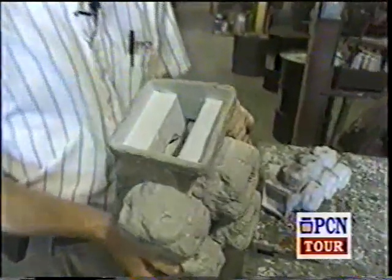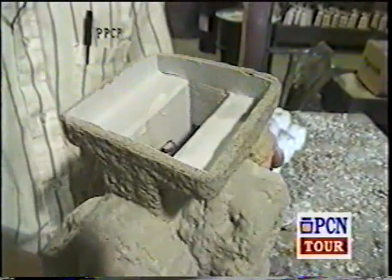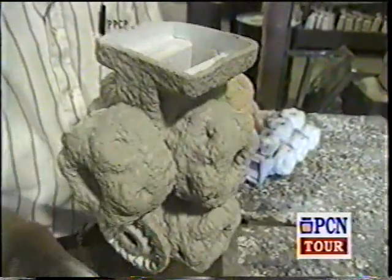We'll pour the molten metal inside the mold. It'll solidify, freeze, and hopefully what we had in wax and styrofoam will be replicated in metal.